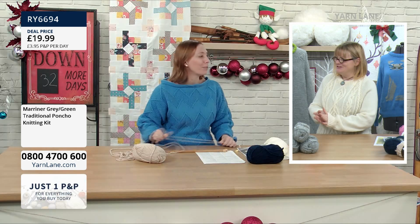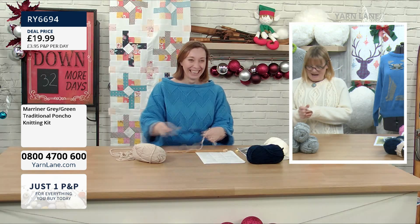But you don't need it afterwards, do you? No. I think I might take it home in the Aran jumper. It's really warm and it's not itchy. That's what I like. No, it's not itchy at all. It's lovely, really nice and soft.